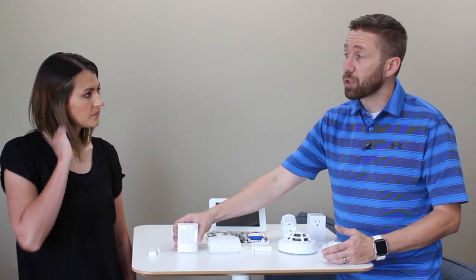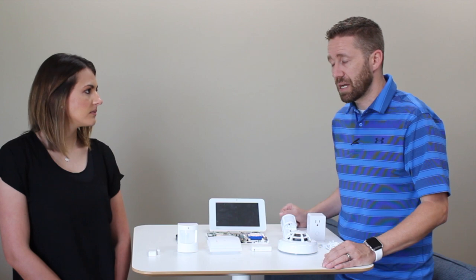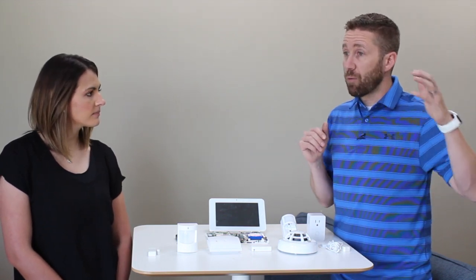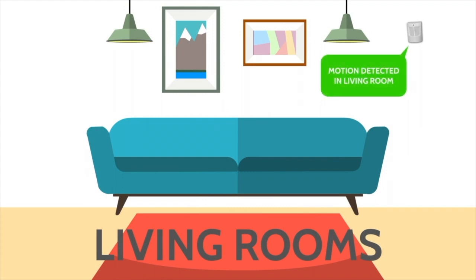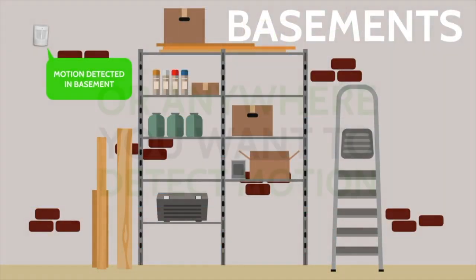And where would you put these? Well, so I would typically put them in what I call a high traffic area. So in the event that someone were to break in, what's that one part of your home, and this is another good question to ask your customer, what's that one part of your home where if someone were to break in anywhere that they would have to pass through? Hallways are a great place. The main living room area where maybe it's the door, the front door, the kitchen, all of it kind of converge on that main living room area before going to the bedrooms.